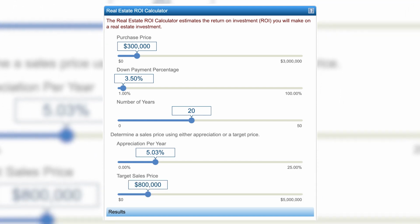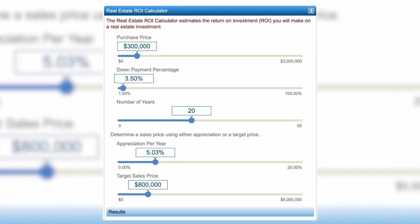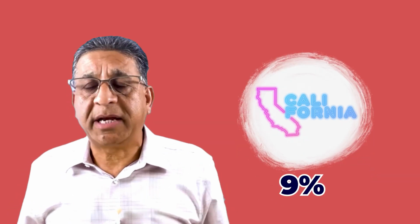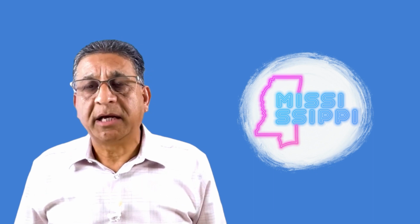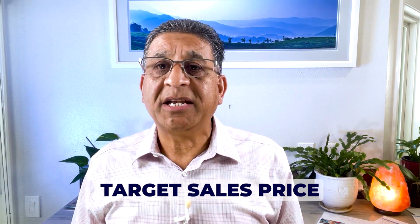And in this example, I'm going to use 5.3% appreciation per year. Remember, that's still lower than the average of the last 30 years nationwide. If you're in Texas, you are at almost 10%. California, you are at 9%. Mississippi, you are at 6%. But let's be conservative again and use 5%. Then in 20 years, your target sales price will be around $800,000.